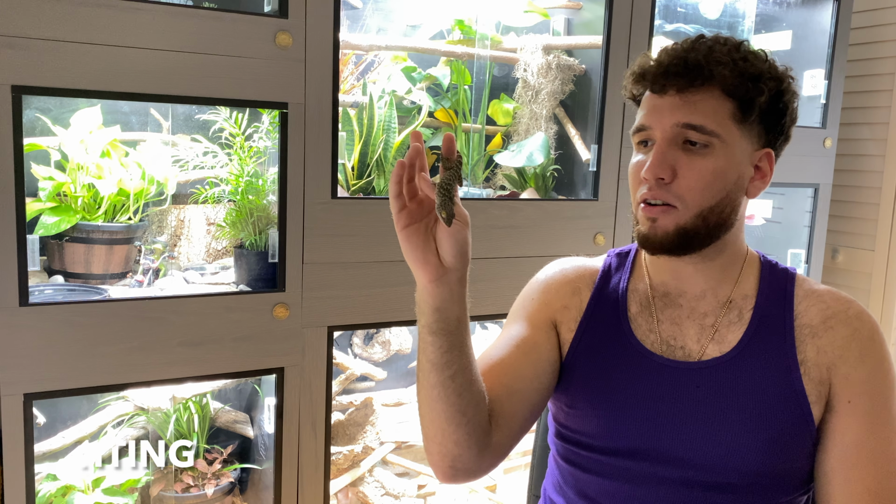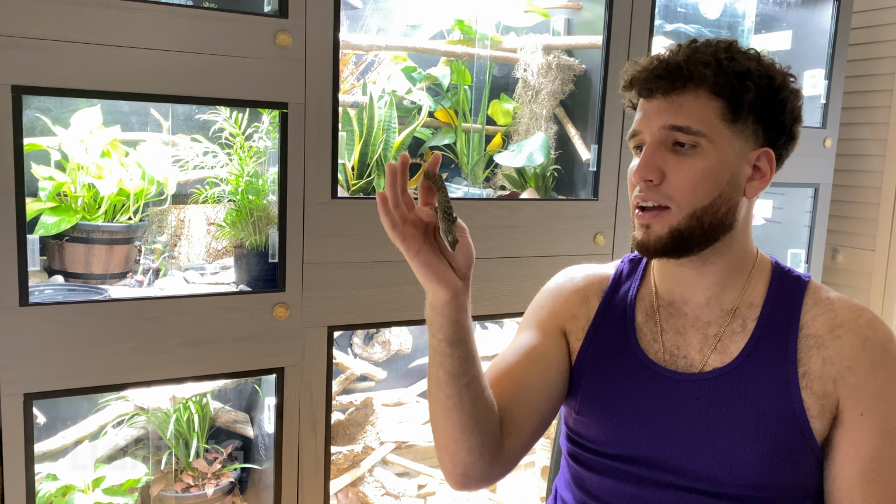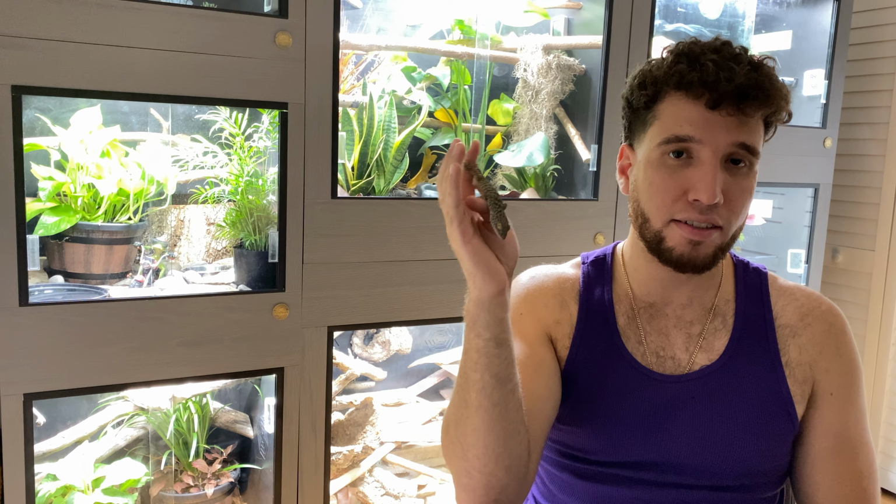Next, we're going to talk about lighting. So like all living creatures, Tokay geckos are going to need a day and night cycle.